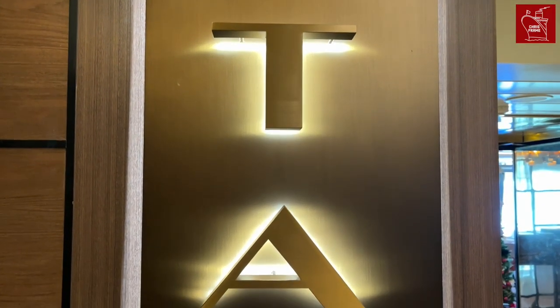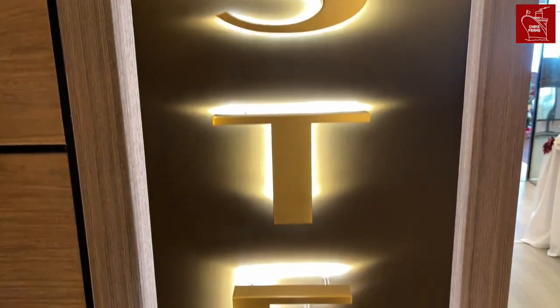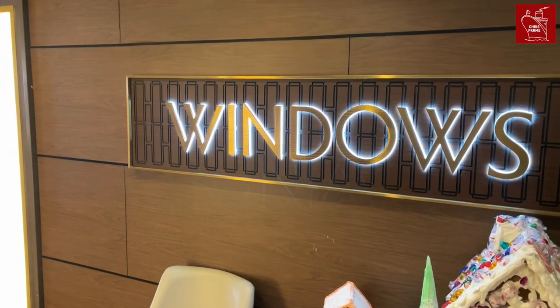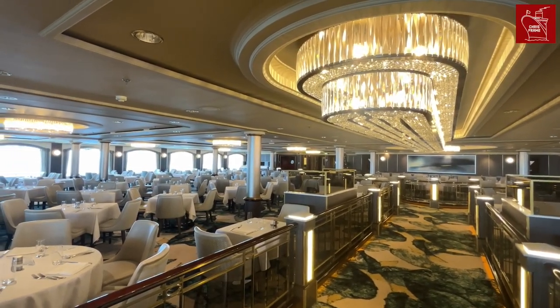Head amidships and take the stairs to Deck 6 to find Taste, one of Norwegian Spirit's traditional main dining rooms. It's quite petite, but has nice views of the port and starboard sides. Speaking of views, aboard Norwegian Spirit, the crown goes to Windows Restaurant, which is also found on Deck 6.